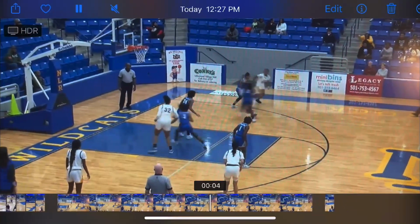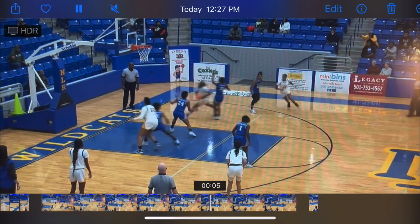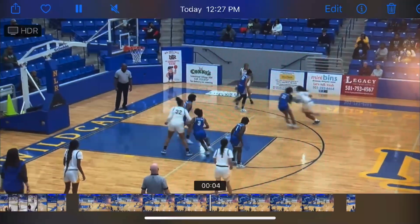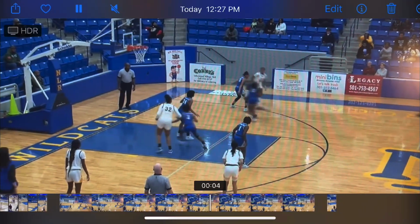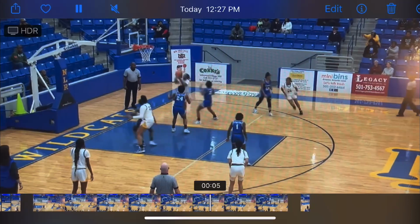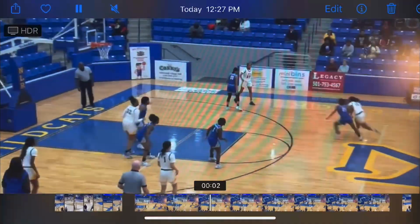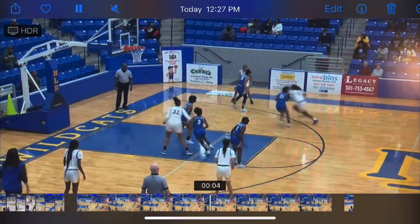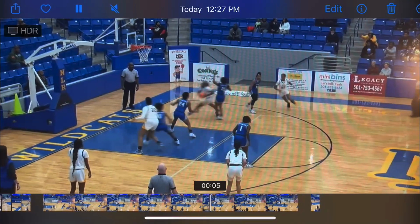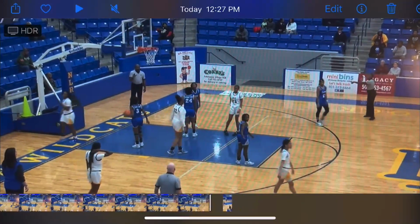But to me, White gets around her. If anything, she has created the contact, even though Blue has her right arm down, but I don't think it has prevented her from getting to the hoop. But to me, White has created this contact, and Blue has maintained her legal guarding position.